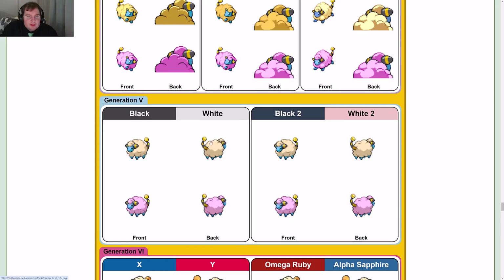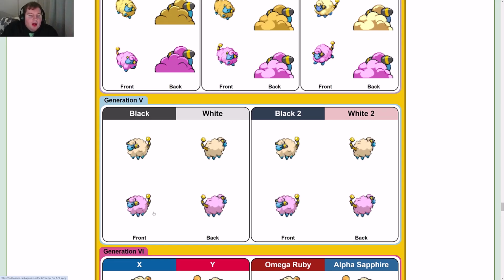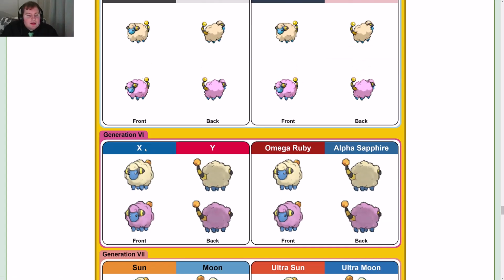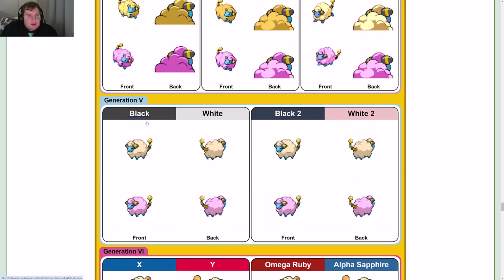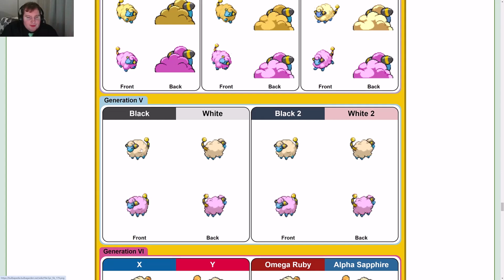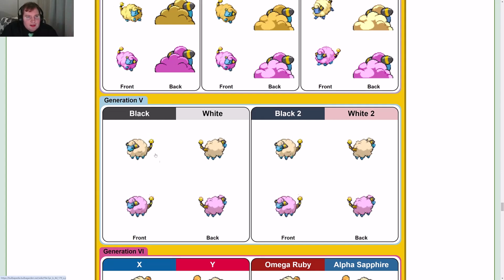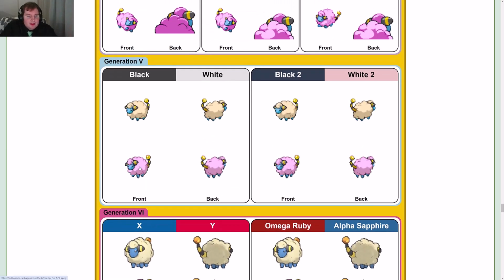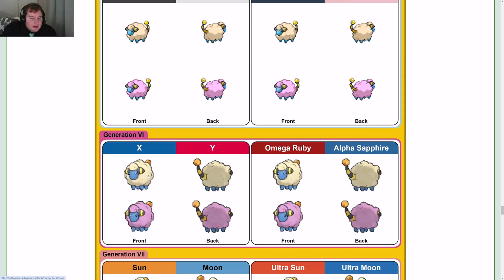Yep, Gen 5, get the full back sprite. That's cool. Yep. Gen 6. In Gen 5, this becomes a lot more tan rather than the yellow. Interesting. It's a lighter pink as well. It also keeps the tan, maybe a different shade of tan, a lot lighter in pretty much every respect. These are now like an orange, which is interesting. This is now a darker pink.